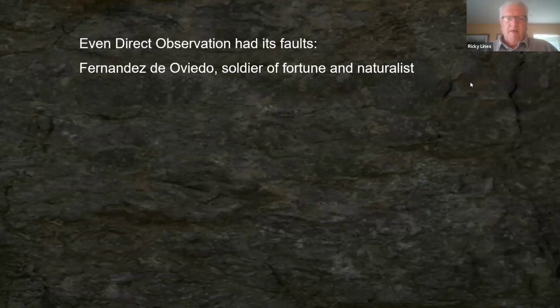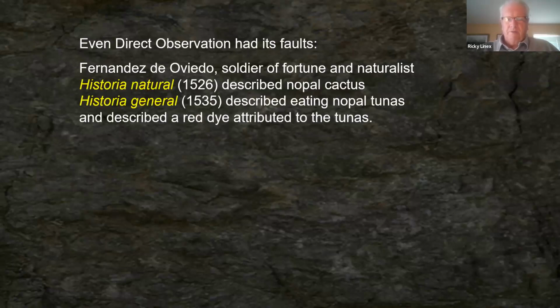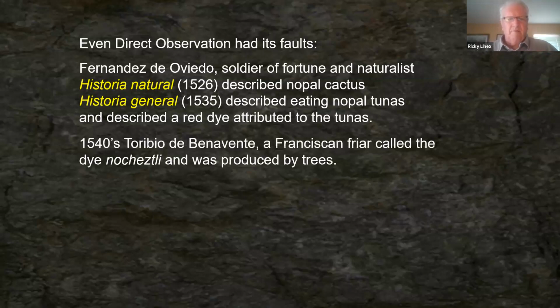But even direct observation from people seeing it on the ground had its faults. Fernandez de Oviedo, soldier, naturalist, he wrote a couple of books. Historia Natural, 1526, 7 years after they first got to the Aztec country, and he described the nopal cactus. Then in 1535, he described eating the nopal's tuna and described a red dye attributed to the tunas. Now, see, he's missed the boat, in fact, because the tunas are not where the red coloring was coming from.